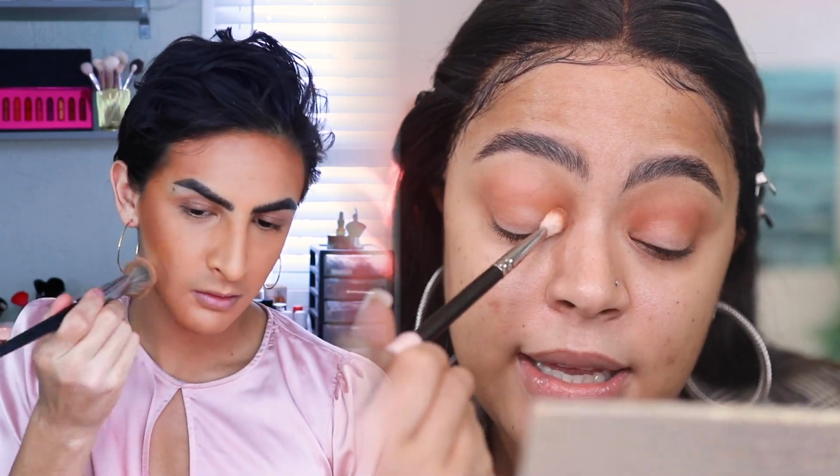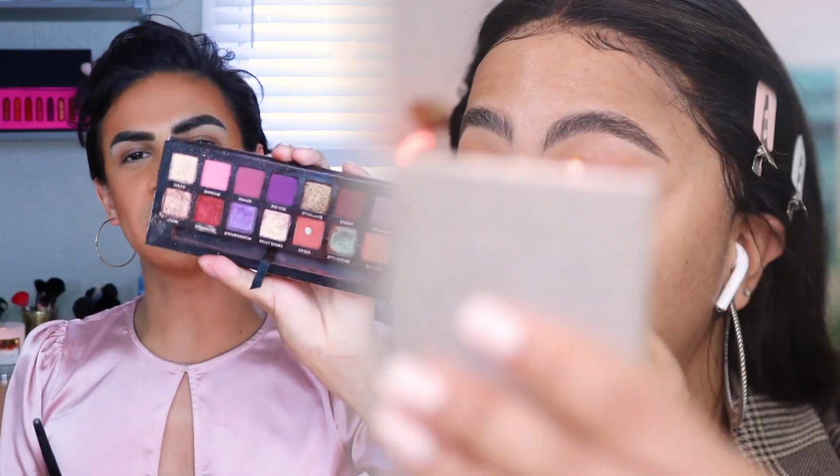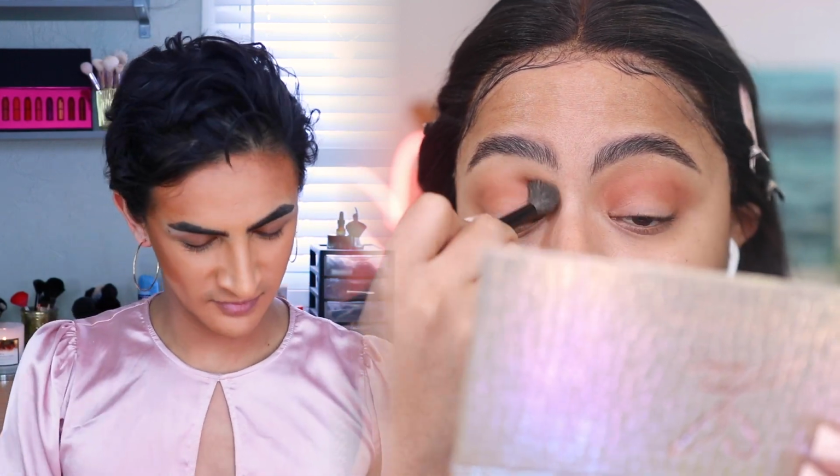Okay, so I went in with my crease and with the Jackie Aina palette, because although we both chose the Mario palette, on the spot we agreed that the Jackie Aina palette, obviously she was considering the blacks and the browns, who love her and who also need eyeshadows that complement our skin tones, and so it's just a perfect palette. That actually show up. Yeah.